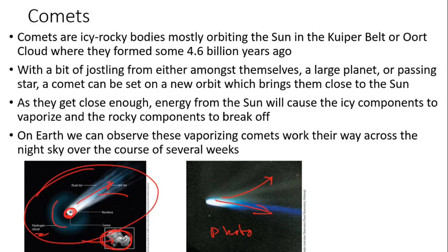Oftentimes, if the comet's lucky, it will make a successful circle around the sun and go back out into the outer reaches of the solar system where it's cooler. You see a decrease in this ionization, so the tails get less. Here on Earth, we can see a streak. I'm kind of exaggerating; you often have to use a telescope, though sometimes it's naked eye. You'll see a streak across the sky that moves night after night against the background stars. It may be getting longer if it's getting closer to the sun, or shorter if it's getting farther from the sun. So that is a comet.